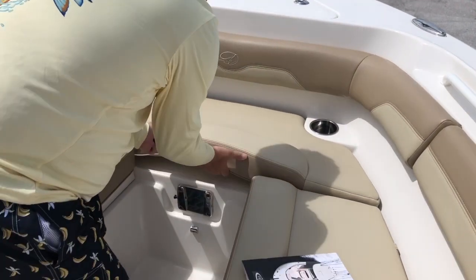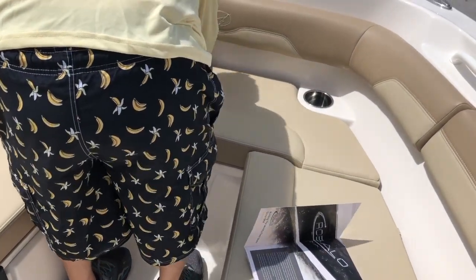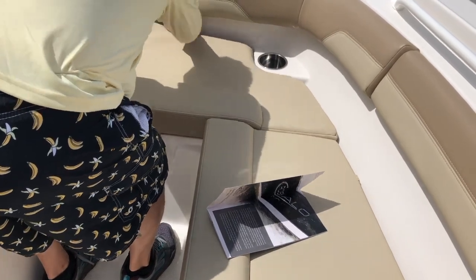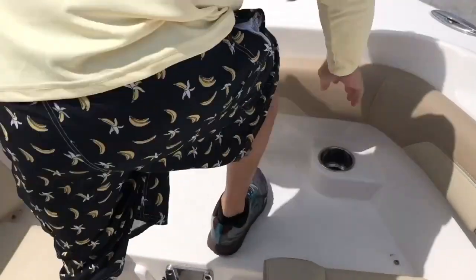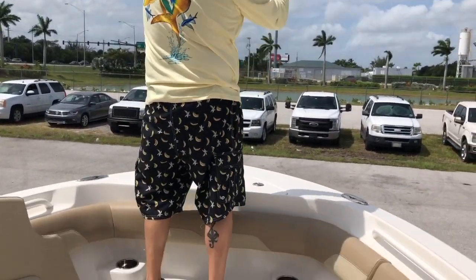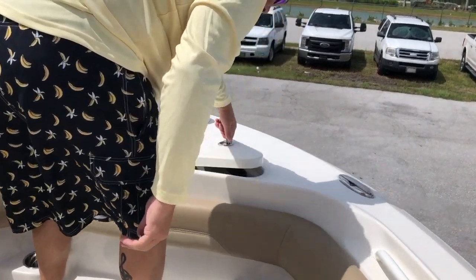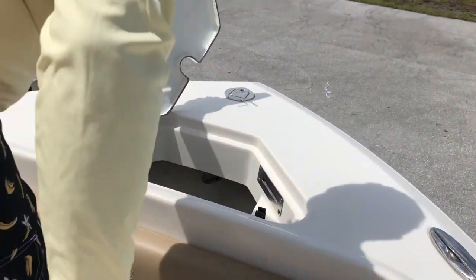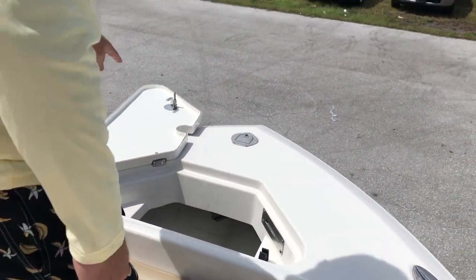Under the bow, you have a removable cushion to reveal a casting deck. This model also comes with a bow filler cushion to create a large sun deck area if you're not planning on going fishing. The anchor locker is flush with the top of the bow and conveniently opens to the side for easy retrieval and storage.